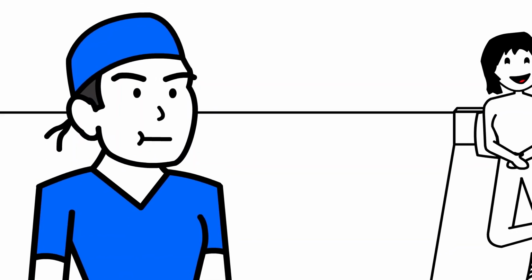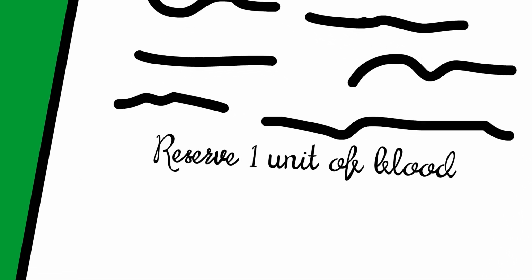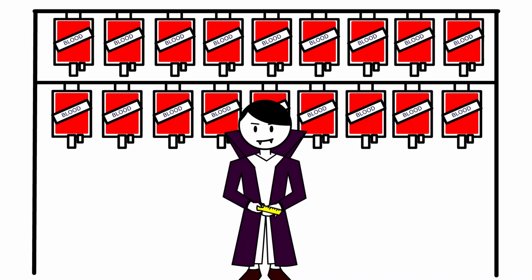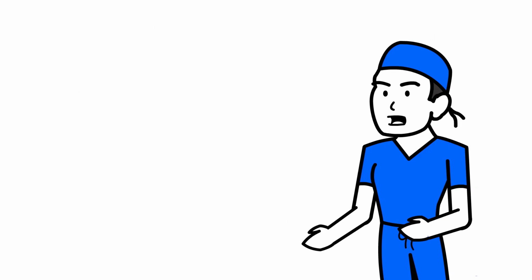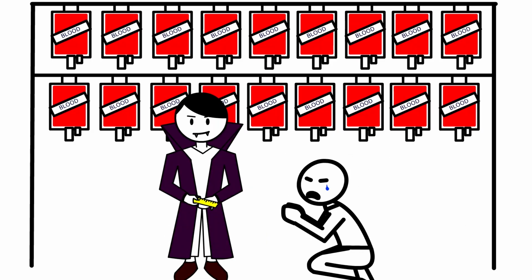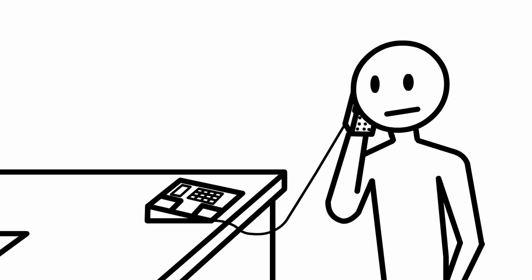I went on evening rounds that day and the plastic surgery team had come at 7 p.m. and written orders to reserve blood. Our blood bank is strict. They don't allow reservations after 6 p.m. And our anesthetists and our teams like plastics, they write orders at 7 to 8 p.m. during their evening rounds. So it's up to us interns to beg the blood bank coordinator to let us reserve blood. But he's just going to scold us anyway. Maybe he'll go easy on me.